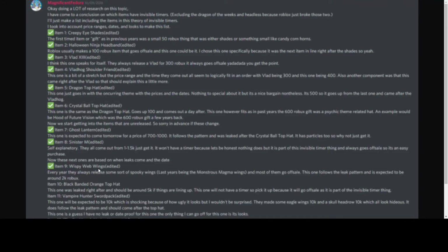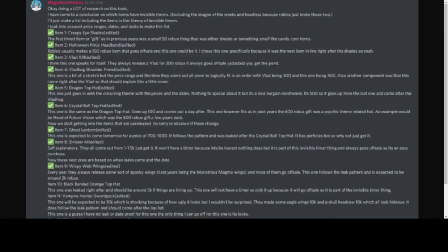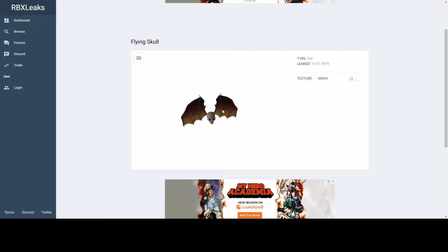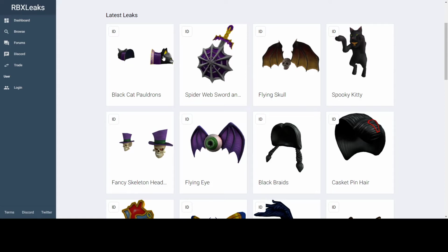Ninth item was Wispy Web Wings. Those are 1,000, so these were probably going to also be 1,000. It makes sense. The ninth item was wings, so this one would probably also be wings. So yeah, 1,000 for these, and then you're going to be set. And 1,000 is pretty average for wings. It makes sense.